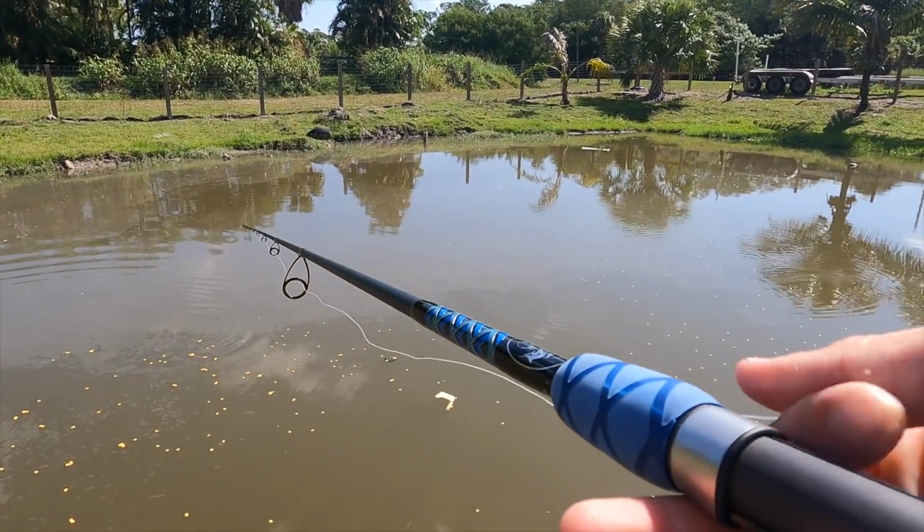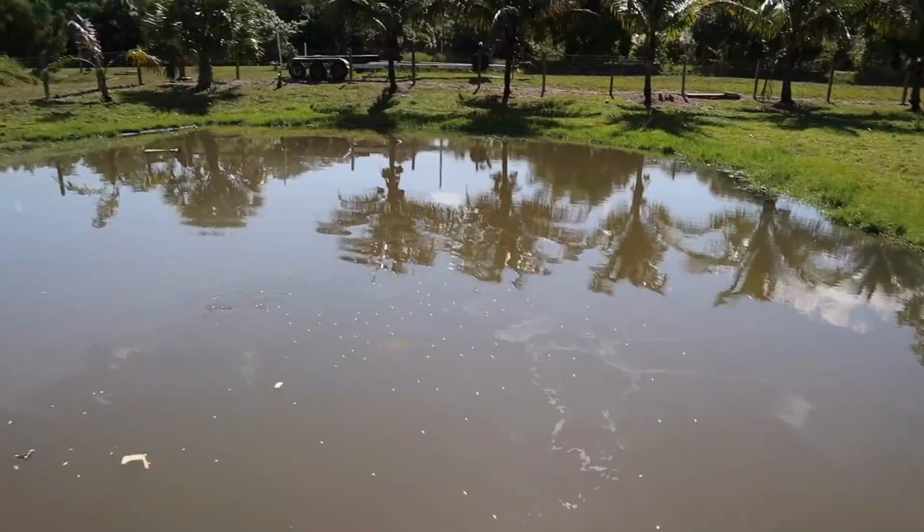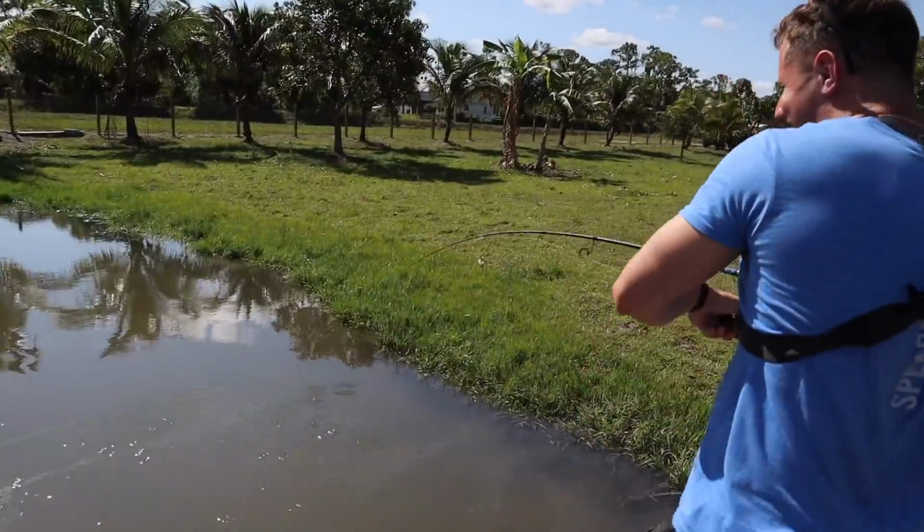That was a little pacu action right there. Oh baby. Oh, dude, he ate it! That's it! That's it! Oh my gosh, that's it! That's a big one too! You got him! You got him! Oh my God! You got him!